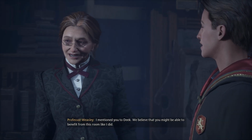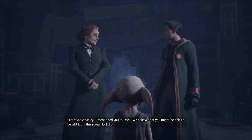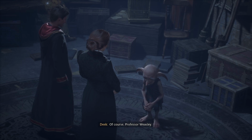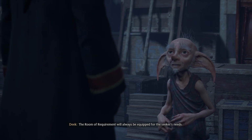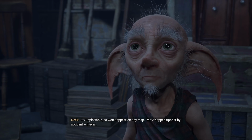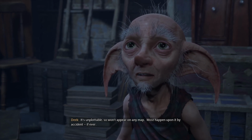I mentioned you to Deke. We believe that you might be able to benefit from this room like I did. Deke, can I bring Professor Garlic here? Professor Weasley. Secret room for me and Professor Garlic, maybe? Will always be equipped for the seeker's needs. It's unplottable, so won't appear on any map. Most happen upon it by accident, if ever.